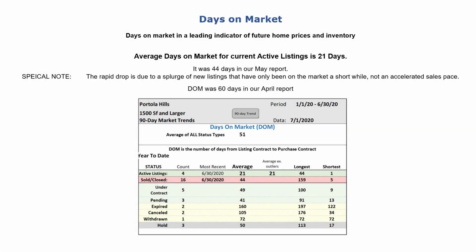Days on market is the time from activating a listing on the MLS to getting an offer accepted and a purchase contract signed. As listing brokers, we always advise in normal market conditions the DOM should be 30 to 45 days and suggest pricing accordingly. The DOM for all active listings is 21 days now. It was 44 days in our last report.